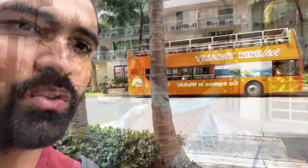We're just walking around downtown. It says go topless in Waikiki. Not.